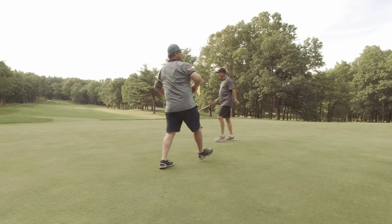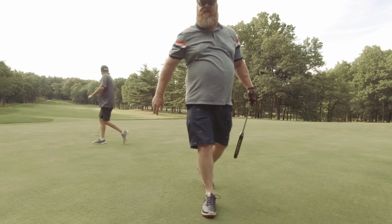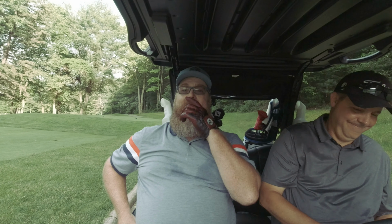Broad crew. Mad hits. Car cam. On the 5th tee box here, Tough Trees Golf Resort. Just parred that, as you saw in the footage.